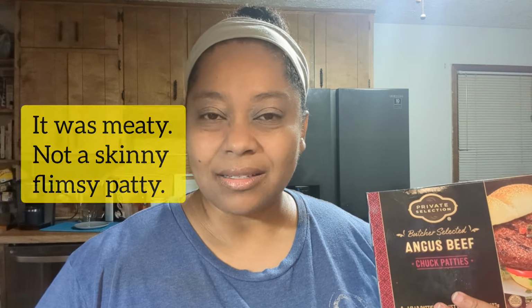But I did like the texture. I did like the flavor, and I loved how it was very meaty. It wasn't thin. It wasn't flimsy. That's kind of honestly what I was expecting, but it was actually very flavorful, and it was thick. Yeah, so it was a good, nice hamburger patty.